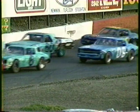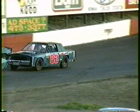Remember, top 4 drivers transfer to the main. The last 2 drivers transfer to the C. The middle group transfer to the B. The drivers now check in with our official in turn 3, headed for that acceleration line, and here we go.